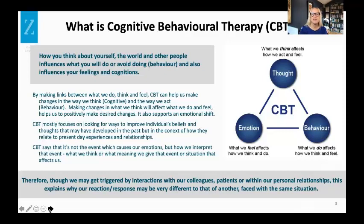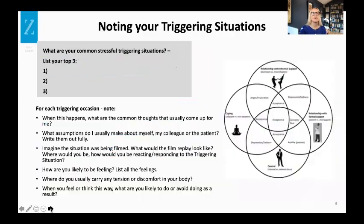We might get triggered by interactions with our colleagues or patients or with personal relationships, but equally our reaction will differ to another colleague, for example, and that's based on how we interpret it. So it's important that we are able to pause and reflect on, how am I interpreting this, or what am I noticing in my body here? How am I carrying this stress? Am I feeling a bit anxious, a bit stressed, a bit irritated? And because of that, what am I likely to say or do that maybe isn't very helpful in this situation? Can I just pause, notice that, and then make a choice? And that makes all the difference to our longer term experiences.